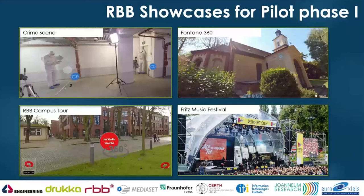The Fritz Music Festival was developed together with Fritz, which is a popular young radio program. The idea was to provide an immersive experience and allow the user to navigate to different areas of the festival ground, like different stages or even the backstage area. Last but not least, in pilot phase one, we had the Fontane 360 experience. This scenario was developed together with RBB Kultur. This is a radio program on culture and classical music. Fontane is a popular poet and author of the 19th century.